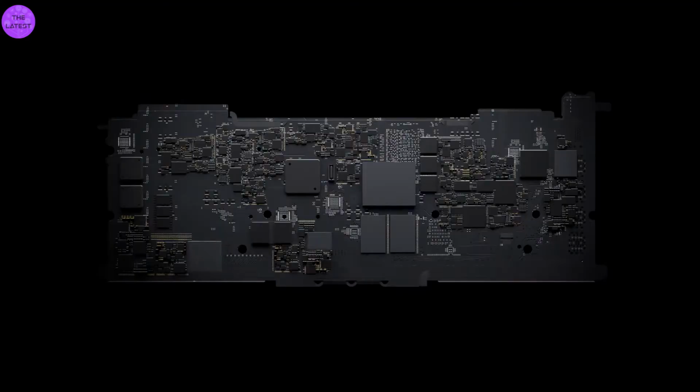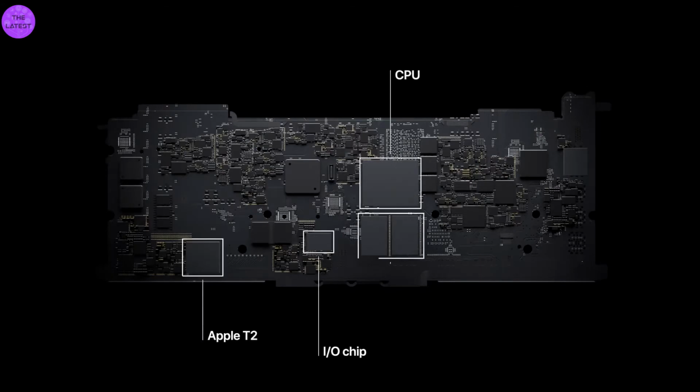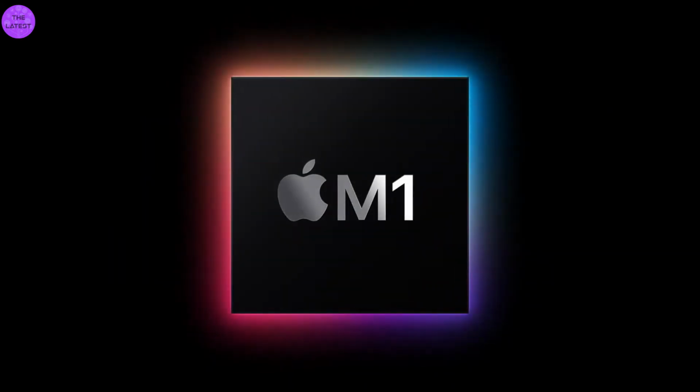Until now, a Mac needed multiple chips to deliver all of its features. It had chips for the processor, I/O, security, and memory. Now with M1, these technologies are combined into a single SoC, delivering a whole new level of integration for more simplicity, efficiency, and amazing performance.